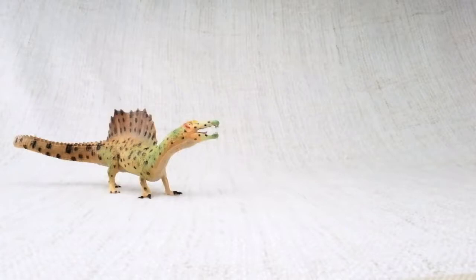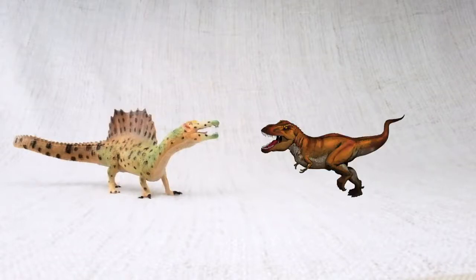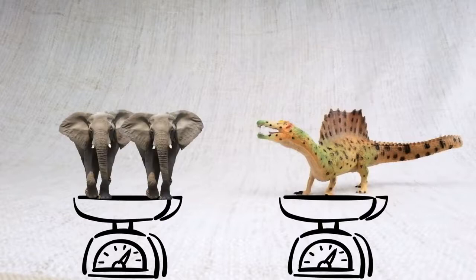It was one of the biggest carnivores, that's a meat-eating dinosaur, that ever lived. It was bigger than a T-Rex. It was as long as a semi-trailer truck. How much did Spinosaurus weigh? It weighed as much as 3 elephants.